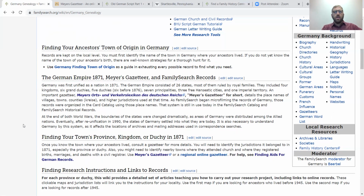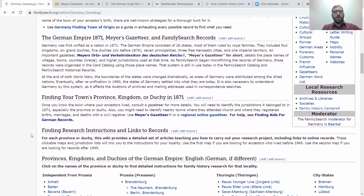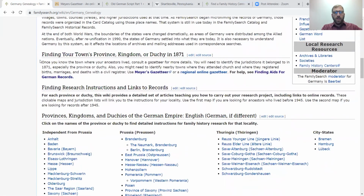It might make your head hurt, but going to this wiki, it's a huge help in breaking down really complicated issues. Like I said, when they lived where they lived, it was Prussia, and it was Germany, and then after World War II, I think it was World War II, it was Poland. So today, they lived near a place called what is now Szczecin, Poland, and then it was near Stettin, Germany. So I have multiple places to look. If I'm looking on the Gazetteer, I'm looking for Germany, but if I'm looking on a modern map, I'm looking in Poland. So this really helps you break that down.